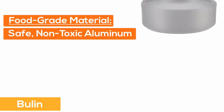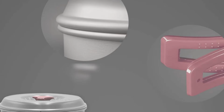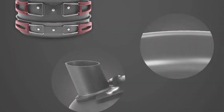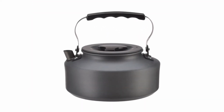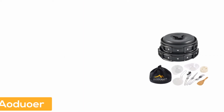Number 4. Bulin. Food grade material. Made of safe, non-toxic aluminum with non-stick coating for easy cleaning. Heat-resistant handles to keep your fingers safe from the heat. Save a lot of space in your backpack. Everything is very handy. Ideal gift for camper lovers. Customer satisfaction ensured.